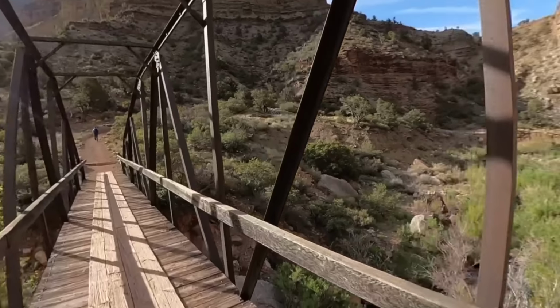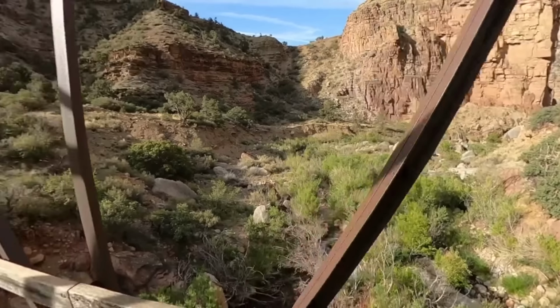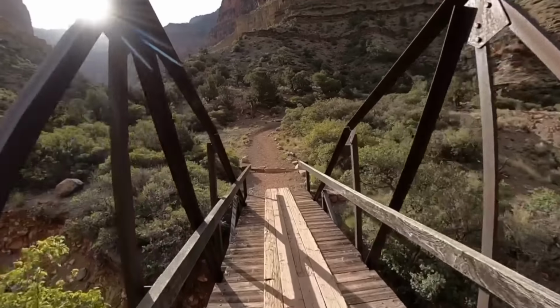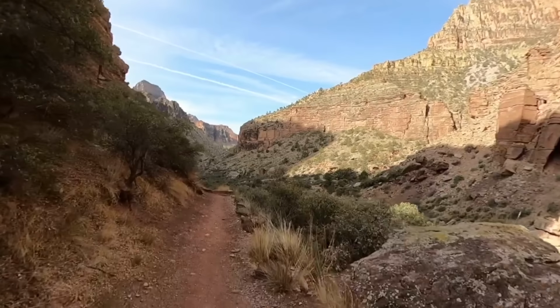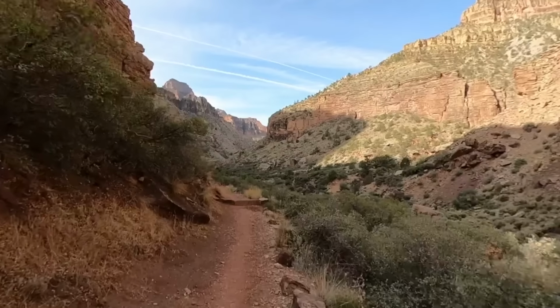We're in the Bright Angel Canyon. We're on the North Kaibab Trail, but the Bright Angel Canyon, not Bright Angel Trail. And we're going over actually Bright Angel Creek here, and we're going to follow it all the way down to Phantom Ranch in the Colorado River.